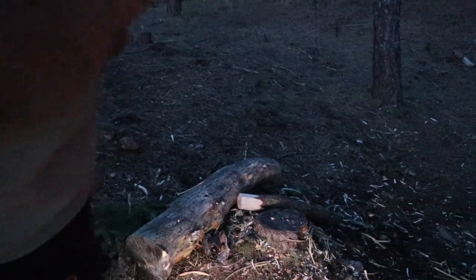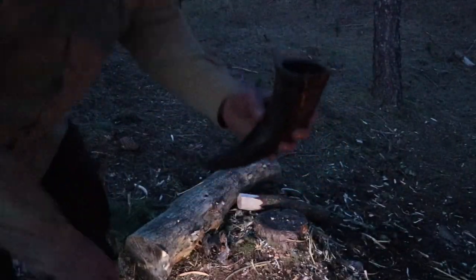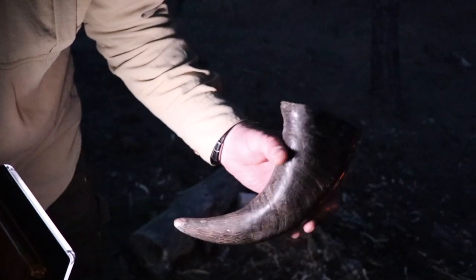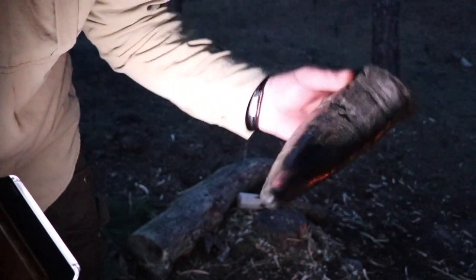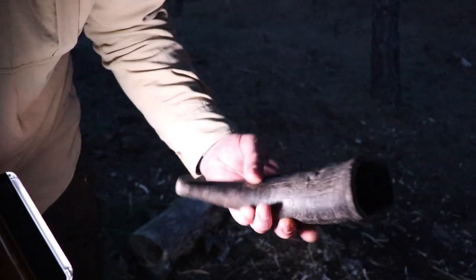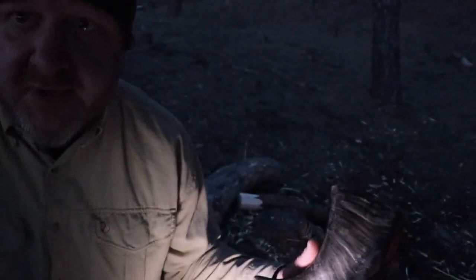So the thing is, guys, this new thing I'm going to try and make. I've only got a bit of light left, but hopefully you can see that. This is a buffalo's horn. Let me show you in the light what it looks like. It's all been emptied on the inside, so it's void on the inside. What I want to do is build a lid for it, and then use this for tinder.